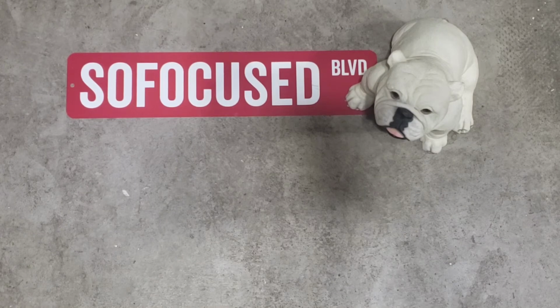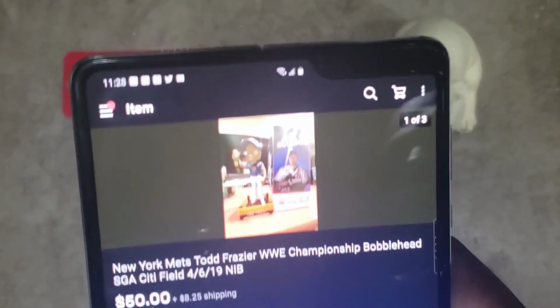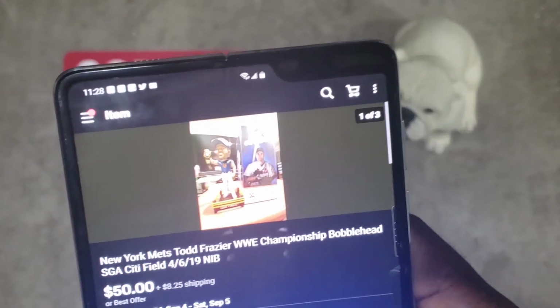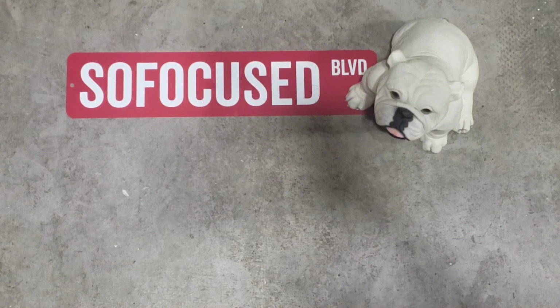Now, I didn't know nothing about Todd Frazier. I didn't know who he was. I don't watch sports like that. But what I did, I pulled out my phone and I looked up Todd Frazier WWE bobblehead. And this is what I came up with. Look at that. Look at that price. Remember, $5.99 is what I paid for it. $50 plus shipping and handling, this person is asking for it. So that's $60 they pretty much asking. Same exact one that I got. Same exact thing. All right. So eBay is always your friend on these things. Let me look it up again so we could go through some different ones.